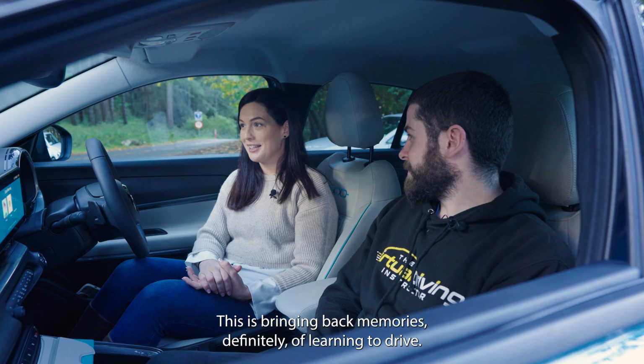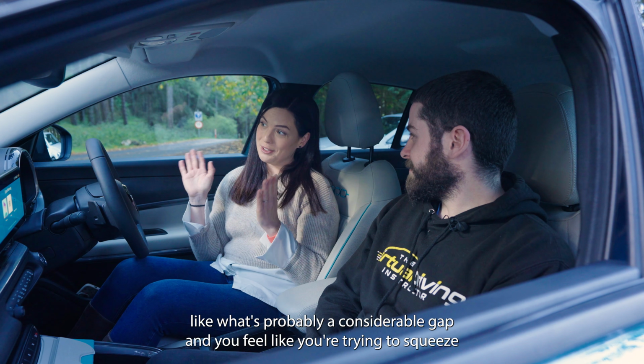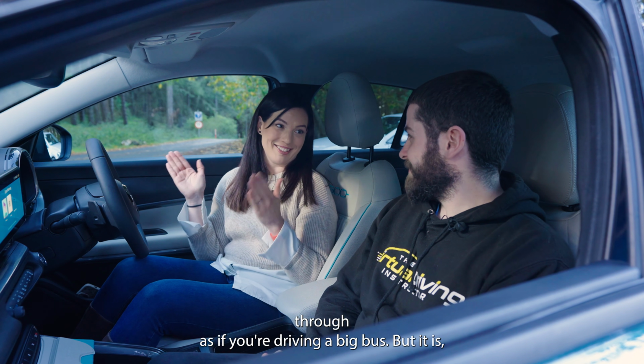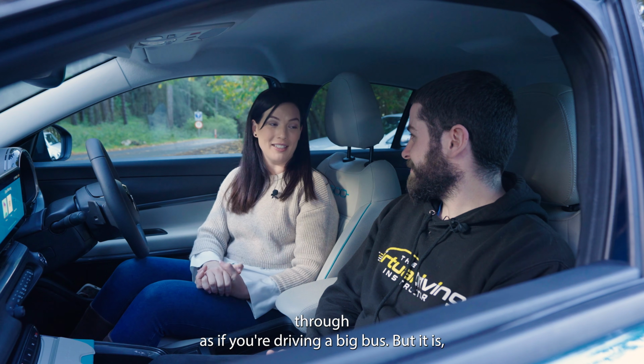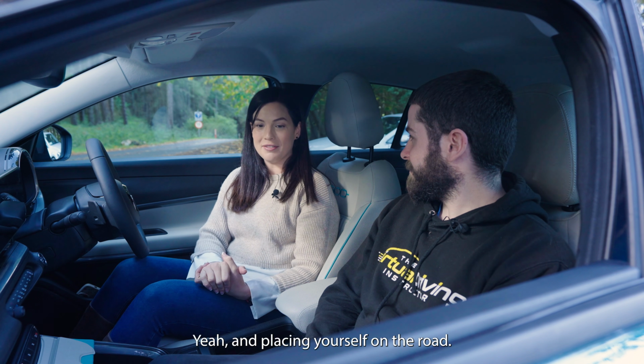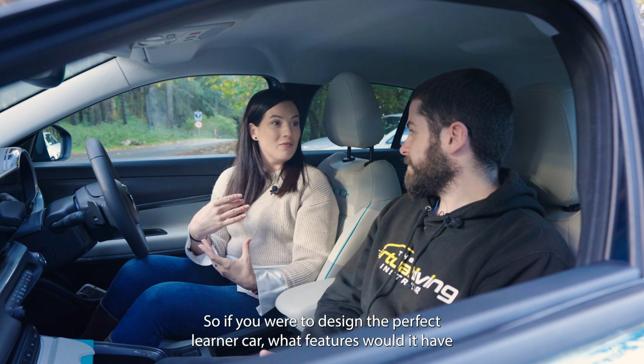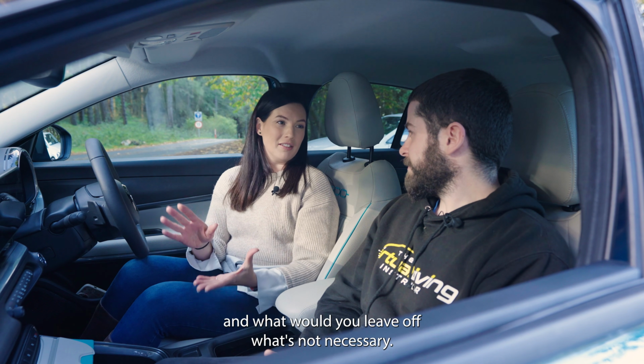Absolutely. This is bringing back memories of learning to drive, and you'd see what's probably a considerable gap and you feel like you're trying to squeeze through as if you're driving a big bus. But like you said, it's all about finding your bearings and placing yourself on the road. So if you were to design the perfect learner car, what features would it have and what would you leave off? What's not necessary?